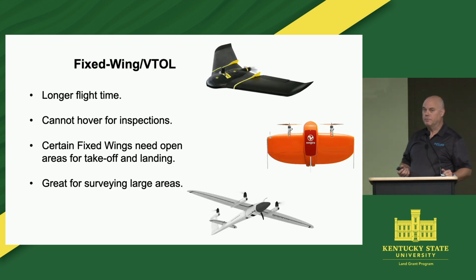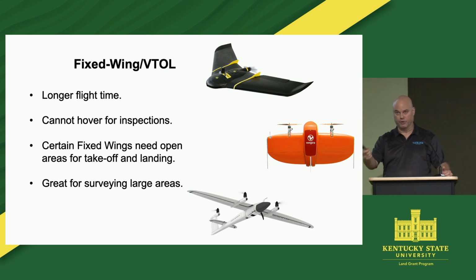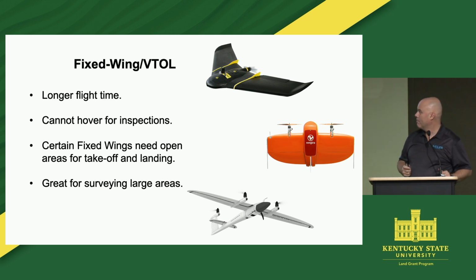Fixed wing really gives us the ability to survey large areas. The drone's going to be flying much faster, usually at a constant airspeed, like our Wingtra goes 40 miles an hour all the time. But you're not going to be able to stop the drone and hover and look at anything, so you're a little limited there.